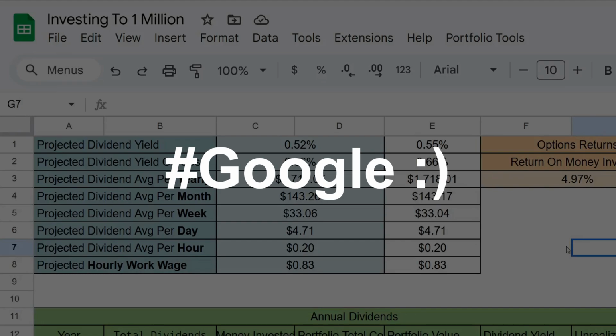We hit all-time highs on the portfolio, and we'll see what's next, guys. We're gonna still continue to accumulate shares for the long term. My future self will thank me.